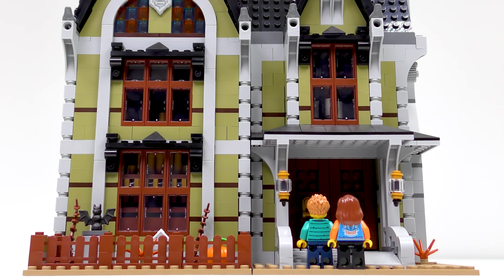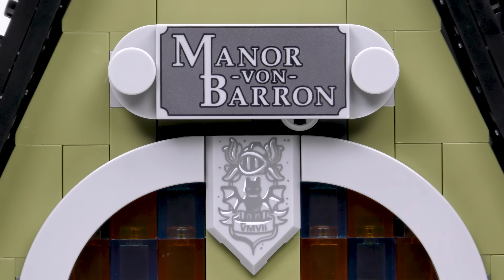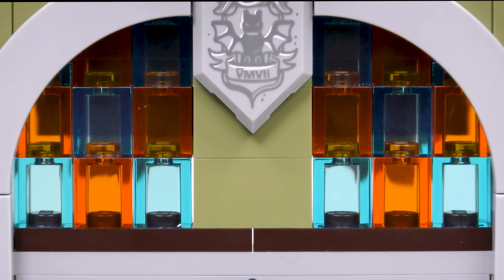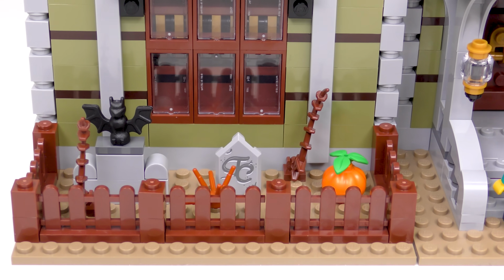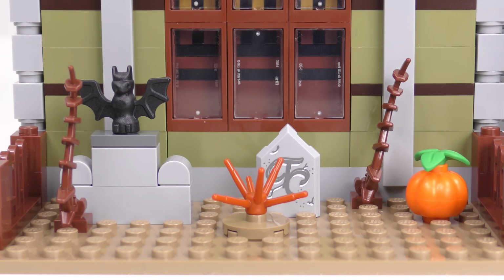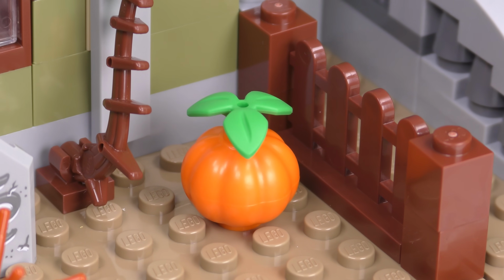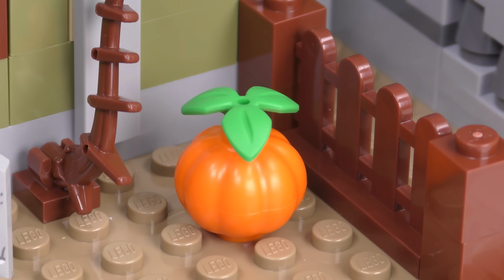Mounted on the front is another Fright Night shield and a plaque confirming this is Manor Von Barron. We also have some rather nice stained glass which reminds me of Hogwarts Castle, and a spooky graveyard located right outside the front door. The graveyard is decorated with suitably spooky paraphernalia, including a dead bush, an ornate grave decorated with a bat statue, and a pumpkin patch because even ghouls and ghosts need their 5 a day.